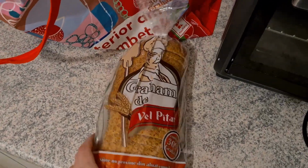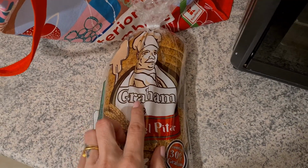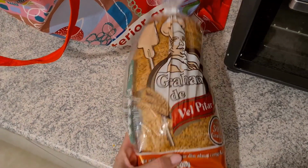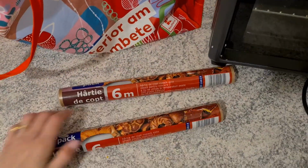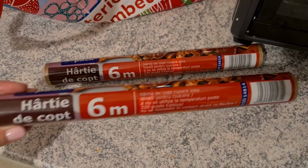This is not the best bread ever, but I really enjoy the taste. I'm going to look it up and see if I can translate this. Graham. I used to eat it a lot when I was younger. Well, when I was younger the bread was also better and healthier. And of course some mustard and some parchment paper. I think that's what it's called. The one that you use for lining trays in the oven so that things don't get stuck to it.